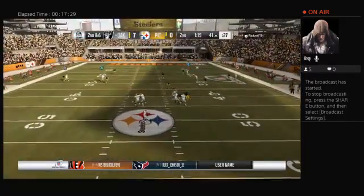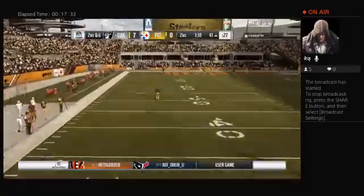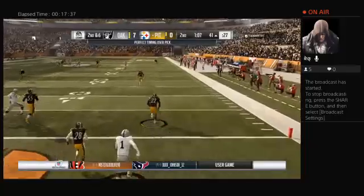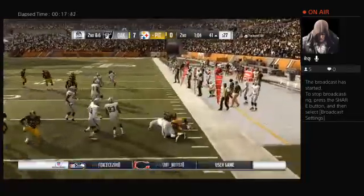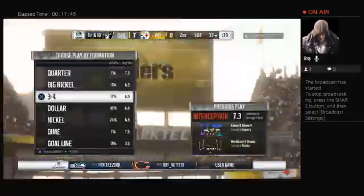Looking to throw on second down. Murray being chased out left. Now he's going to let it go deep left side. And oh, it'll be intercepted. Picked off by Harrison Smith. And it's a good return here as he'll get all the way up close to the 35.